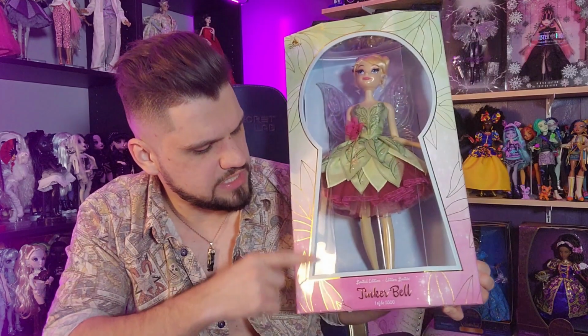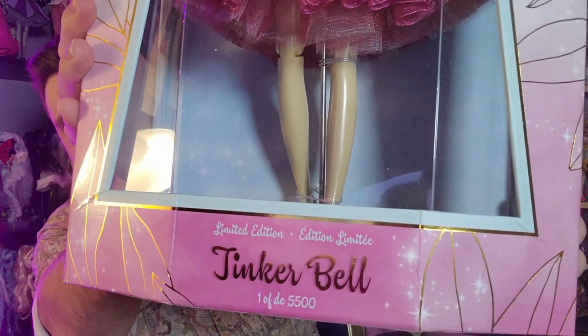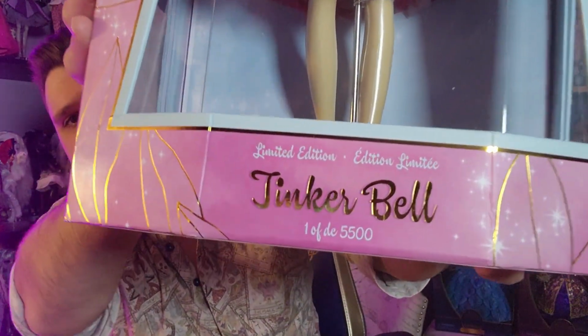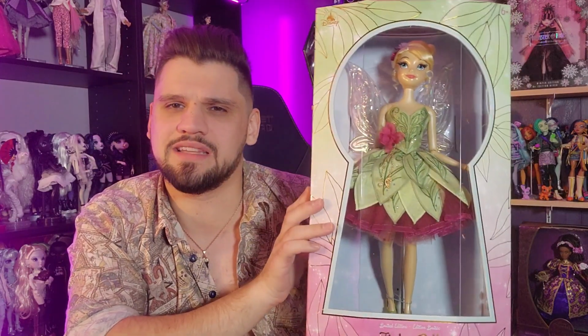But yeah, so she's got this little keyhole cutout. The side of the box has another keyhole cutout. The bottom of the box says Tinkerbell, limited edition. She's made in an edition of 5500. I don't know how I feel about the color palette. This lime green into this pinky strawberry color. And then same with her dress.